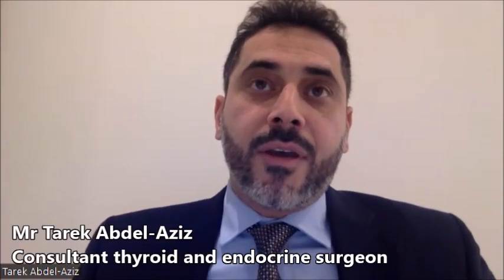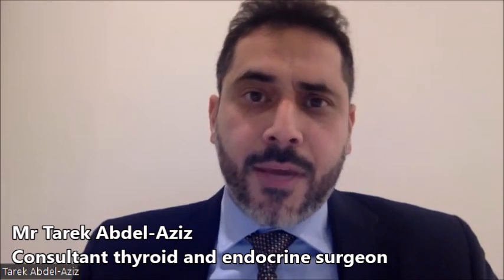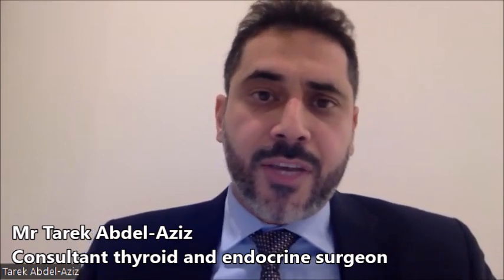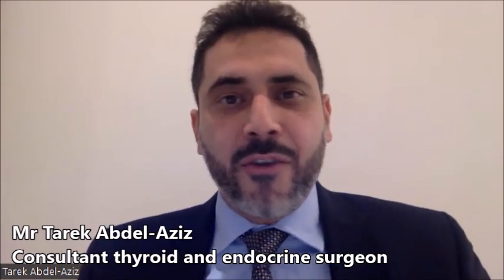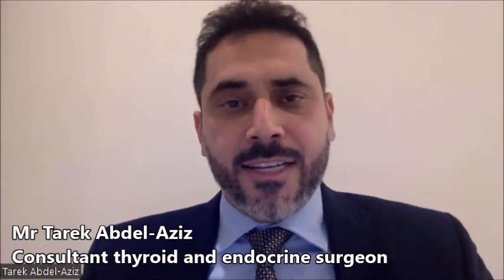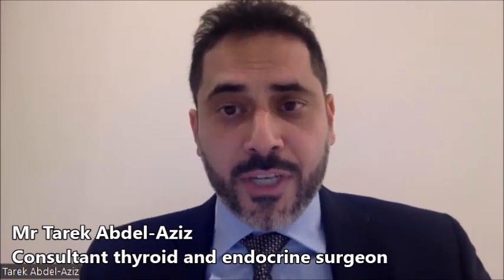So surgery is necessary, as I said, when they are definitely cancerous, and that's a small percentage of patients. So if we look at patients presenting with thyroid nodules, 90% of them will be benign, and only between 7 and 15% will be cancerous. And it's a cancer that's also very curable and easy to treat.